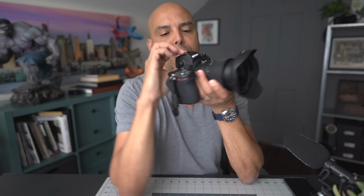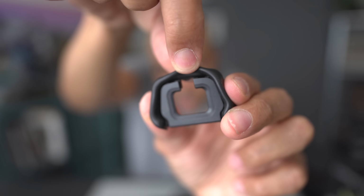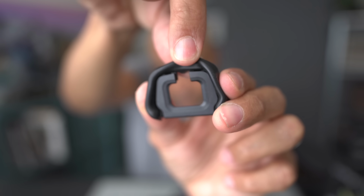But for a while there was a little piece of rubber on this viewfinder, dude. Let me show you, hold on. I'm trying to show you here, but there was a little bit of a nipple hanging down, a little bit of a nipple that was blocking the eye sensor. So double check if that's happening to you.